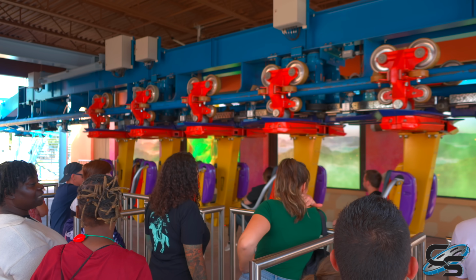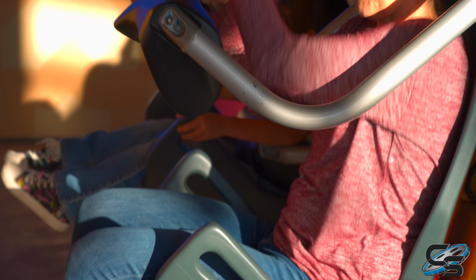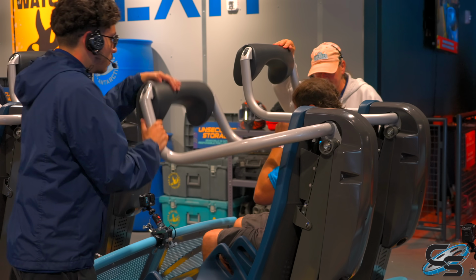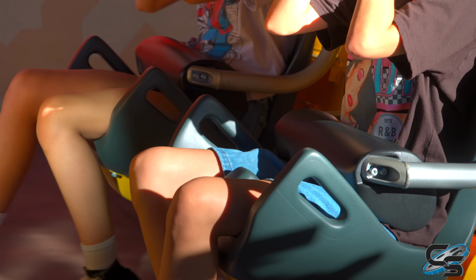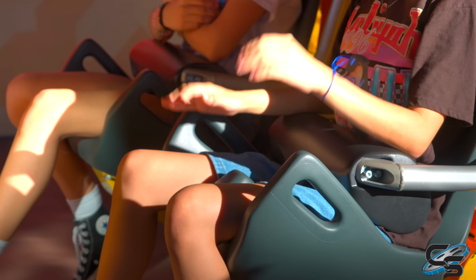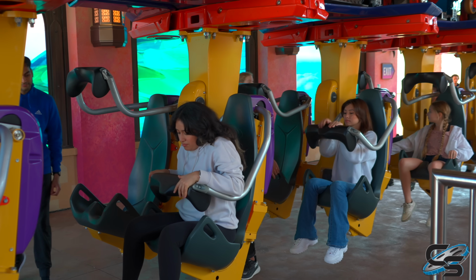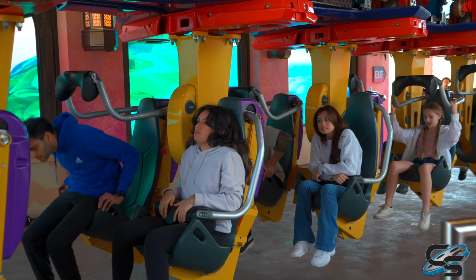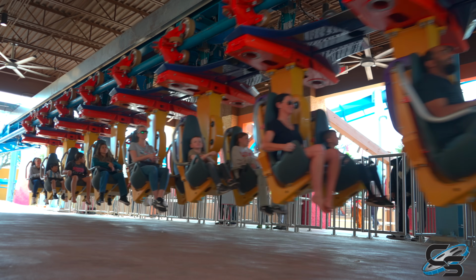Now, as you board your train, you'll choose one of 10 rows. There's the new B&M lap bars. They'll come down over your shoulders. Very, very similar to what is on Penguin Trek down at SeaWorld Orlando. It's a mostly comfortable lap bar. I feel like it's a little tight in the width. Like the edges will dig into your waist bone. I think it's to help with containment for smaller riders. But as an adult, I was like, could be better.